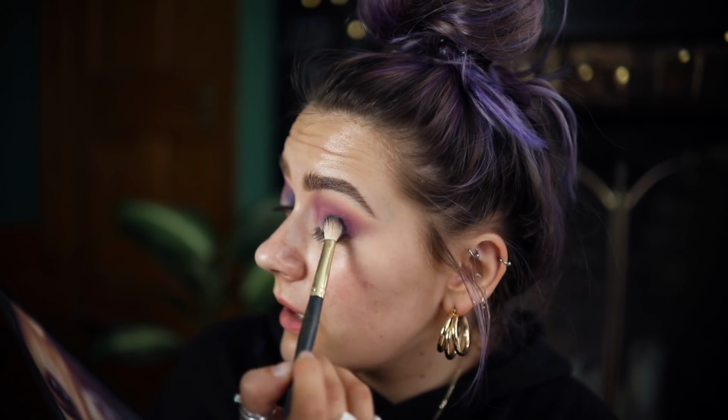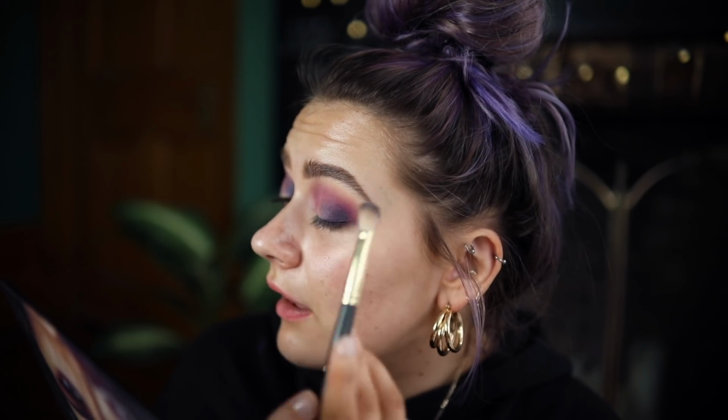I'm so excited. Ooh, so far, loving the pigmentation on this blue, but I feel sad covering up this purple. I do, I really do. But I'll bring it back on the lower lash line maybe. Pop it out down there, we'll see.